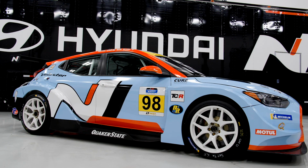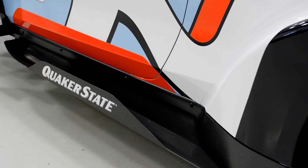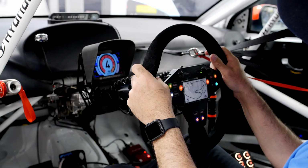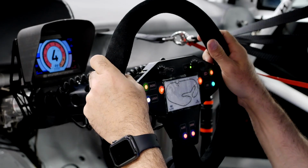Aerodynamics are one of the things that really set this car apart from the competition. We derive downforce from a carbon front splitter, carbon side skirts, and a deck lid mounted rear wing. The race car is delivered complete, including a Hyundai Motorsport Life Racing dash and steering wheel system ready to go on track.